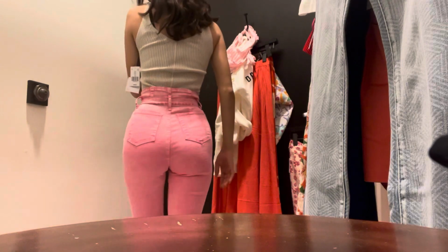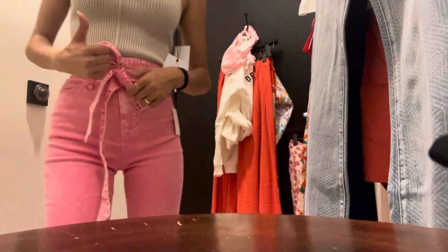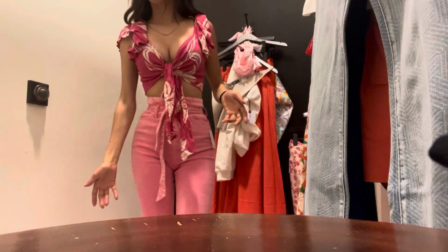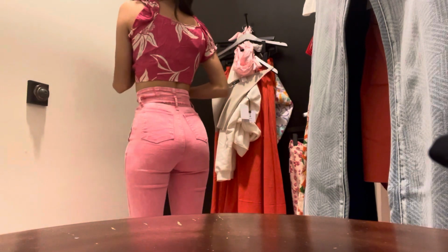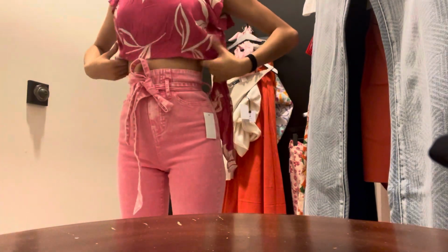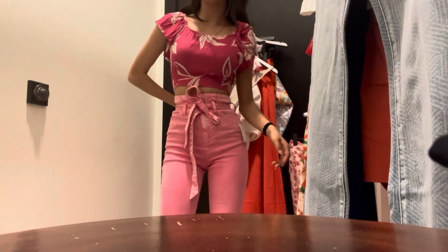Okay, and then we have this shirt, which I really like. It's really comfy, and I don't think it's that expensive either. Okay, then we have this shirt, which is super confusing. I have no idea how this shirt is supposed to go, if you're supposed to tie it in the front or if you're supposed to tie it in the back.